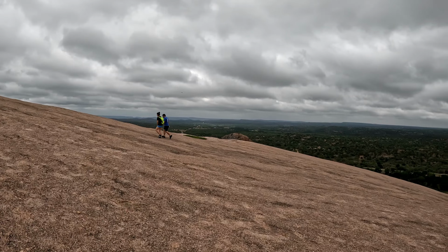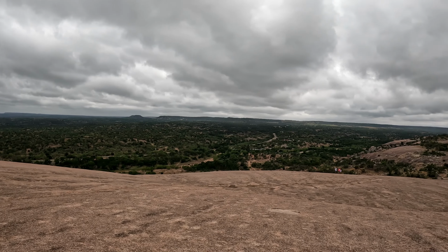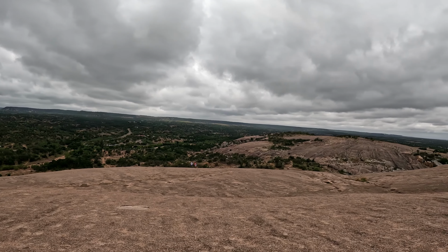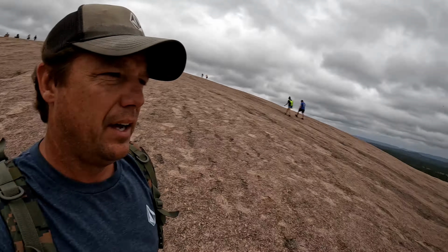There, guys, out of breath a little bit. We've been pushing kind of hard to get a little exercise out of this. Absolutely gorgeous up here. Beautiful scenery. Check this out, guys. It's crazy to think that 4 hours from Houston, Texas, there's hills like this and it's just gorgeous. The central part of Texas is unbelievable. It's so pretty.